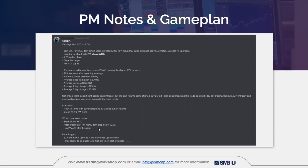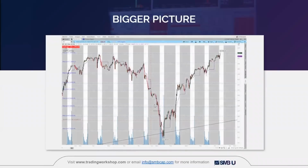So price targets 82.48 to 85.64, and these were the 85th percentile to 115th percentile of the average upside ATR. I also wanted to note that 12.05 seemed to be a near-term high put in on the past instances. Just something I wanted to point out as well. So bigger picture, SPY right here, it was consolidating at near all-time highs, and then we had that sell-off, Delta variant concerns, and then we really just rallied hard and created new all-time highs. This was about, I think, a 4.5% move in 5 days after the low.